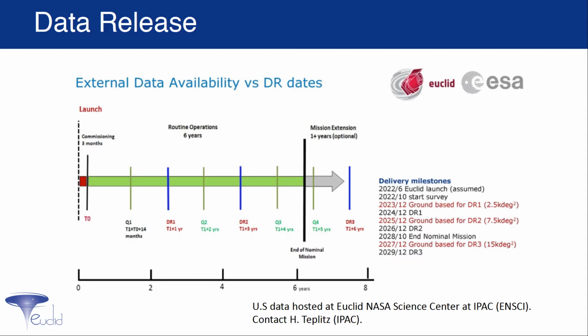And this is how the Euclid data will be released. So again, a launch towards the middle of 2022, followed by a 3-month commissioning period, and then it starts to take data all the way to the end of the nominal mission in 2028. And then there's going to be 3 main data releases, DR1 through DR3. So the first of these, DR1, is in 2024, and the final data release in 2029. And then in between these 3 data releases, there's going to be 4 quick releases, Q1 through Q4.